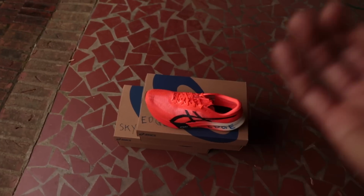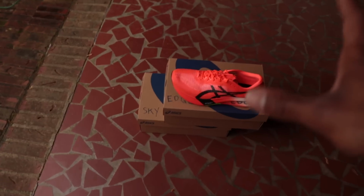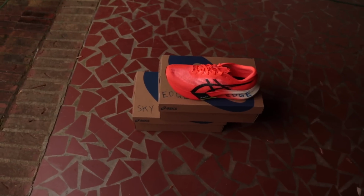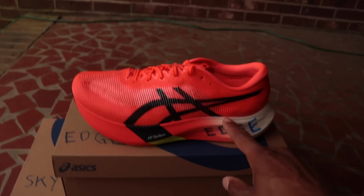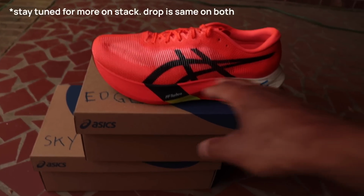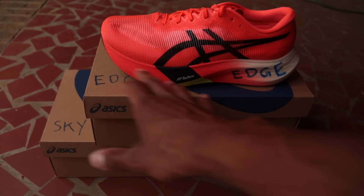Now, I haven't run in the Pacer, but just on paper, knowing the stack differences, these shoes in terms of specs, in terms of the midsole technology, are really close. They're using the same foam. They both have a full-length carbon fiber plate. The main difference is going to be where the plate is placed in here, and then slight stack height differences, so the different drops and little geometry with the foam.